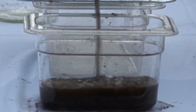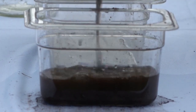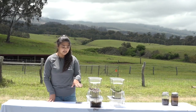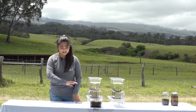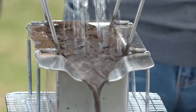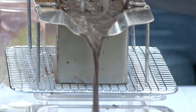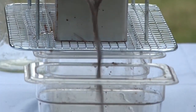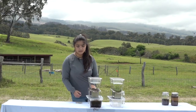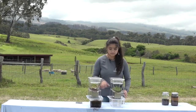So as you can see, with the soil on the bare ground, the water is easily taking the sediment off of the soil, and it's completely silting it off into our container here. And there's lots of sediment, and the water is very murky and very brown. So you may be familiar with brown water warnings, and this is kind of what happens when that occurs.